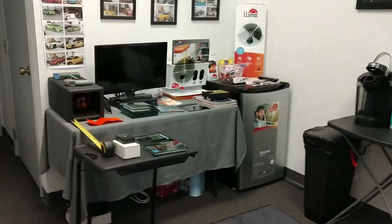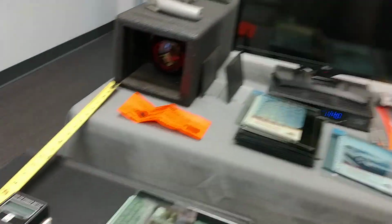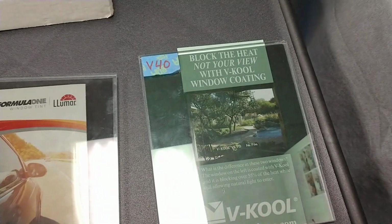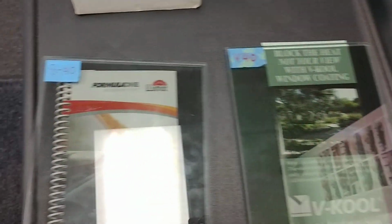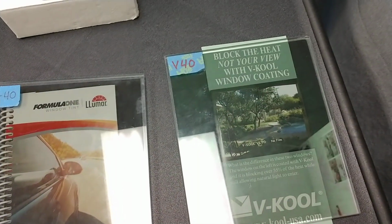Hello, my name's Sean with Tint Man Window Tinting, and today we're going to do some experimenting. We're going to go with our best auto film against our best residential and commercial film. So what we have here is FormulaOne Stratos 40 against V-KOOL 40.